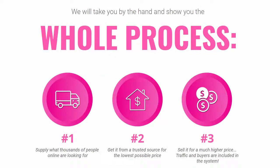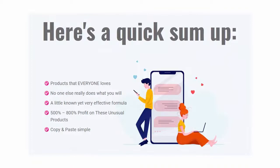So we can't promise anything, but this works for us. We made thousands of dollars this way, and you can copy the whole process very easily, and it's also scalable.